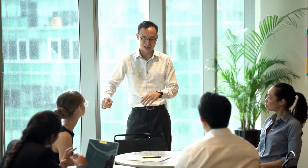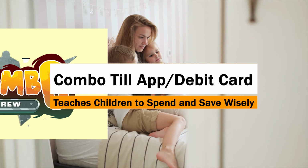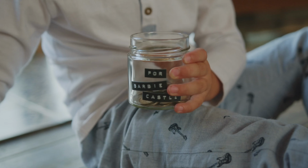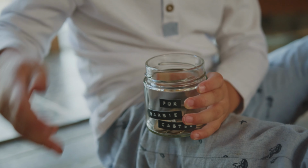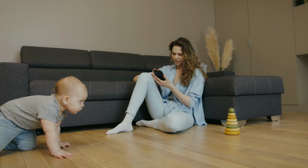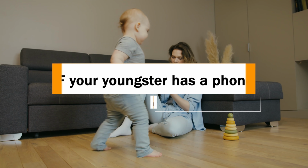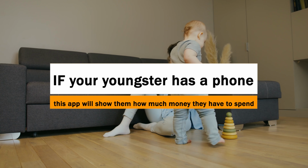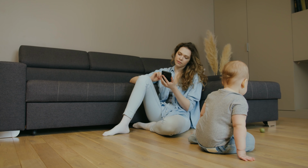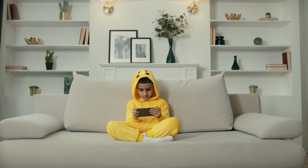So now the first is the Combo Till app or debit card, which teaches children to spend and save wisely. You know, you will feel like a human ATM at some point throughout your parenting years. The app Till, developed for children, allows them to earn, save, and spend money using a debit card that parents may instantaneously freeze in the app. Older children with a job can set up direct deposit, and parents can match their children's savings. If your youngster has a phone, this is a fun, easy-to-use app that will show them how much money they have to spend. Because today's children will almost certainly only ever encounter direct deposits and electronic banking. This app nails spending and saving education for youngsters.